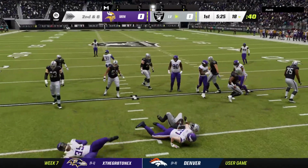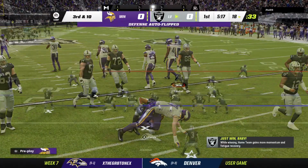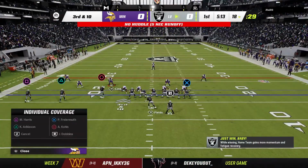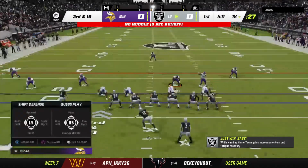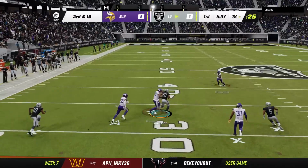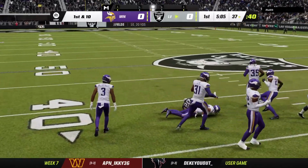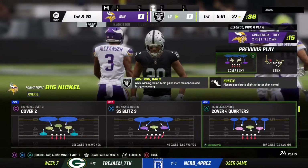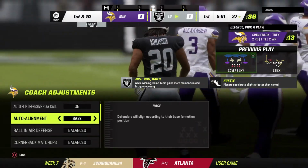First carry for the former Buckeye, J.K. Dobbins. And he is met in his tracks behind the line of scrimmage. A 1-yard loss on the play. It's now 3rd and 10. Throwing on 3rd down, Fields. Looking for his running back, and he's got him. And he is going to have the Raiders first down as they're able to get the 3rd down conversion.